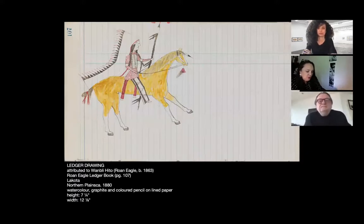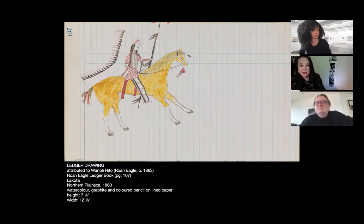So, Donald had sent me many images to look at. Initially it was for an exhibition, and I was looking at images, and for some reason, without knowing who any of them were by, I picked all Lakota drawings. When I sent the images back to Donald, I said, these are the ones I like, and they were all Lakota. Of course they're all Lakota.